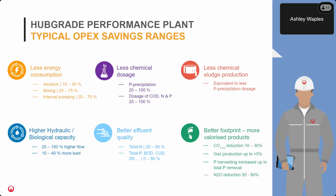So what typical savings and what goals can we normally meet by implementing these advanced online control systems? As we're all aware, we can obtain less energy consumption. Of the energy used on a wastewater treatment plant, the aeration is by far the largest part, and we obtain at least a 10 to 30% reduction of the aeration by implementing these systems. Sometimes we will have VFDs on our mixing, so when we have low nitrate concentrations, we will slow down our mixers and save some money there. There are also some energy savings from controlling the internal pumping based on the nitrate levels you are seeing in your reactors.